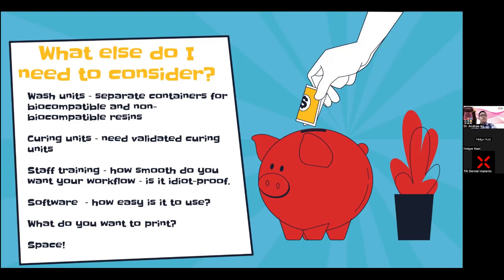Also need to consider how easy it is to use. That includes your software, but also the physical workflow. How easy is it to train your staff to use your printer from start to finish, okay? And of course, as I've mentioned before, what do you want to print and how much space do you have? Sometimes you may not have space for multiple printers. You may only have space for one. Then you may want to spend a bit more on your printer because then you don't need to worry about getting another printer in the future.